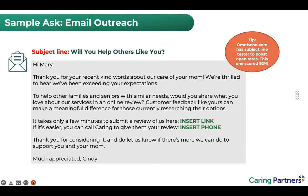Another tip I have for you here is there's a tool called omnisend.com. It's free. You just go to that website and you can type in the email subject line and it'll tell you the likelihood of that email getting opened based on studying of millions of emails. And also they look at spam words and things like that, things that are going to land you in the spam folder instead of the inbox. I put this subject line, "Will you help others like you?", in their tool, and it scored 92%.